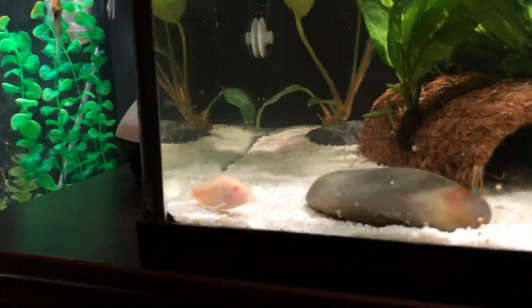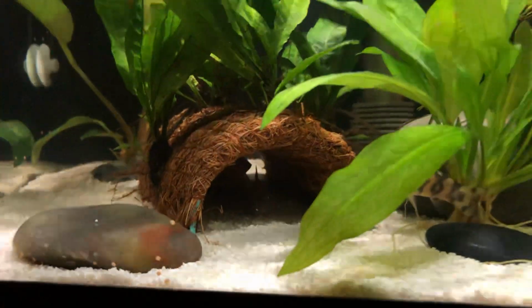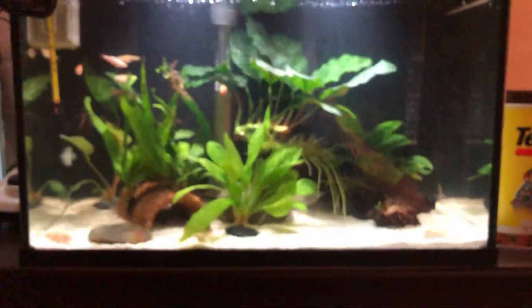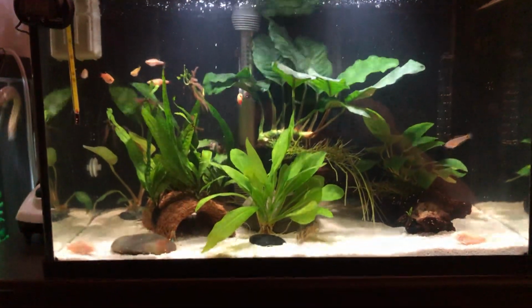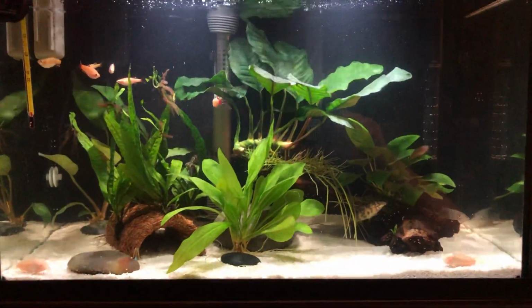Koi catfish are doing good. If I did get a bigger tank, I'd get a lot more bottom feeders. Or not a lot more, I'd probably get 2 more koi catfish and probably 2 more zebra loaches.